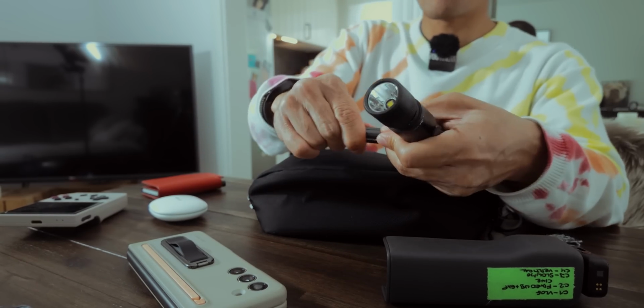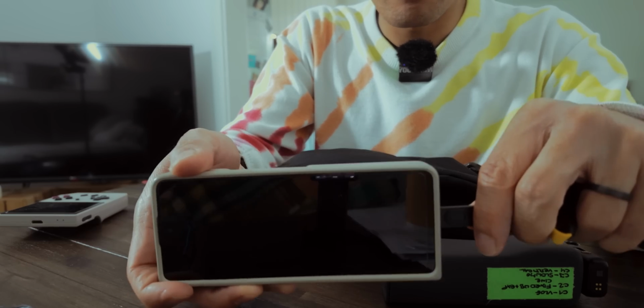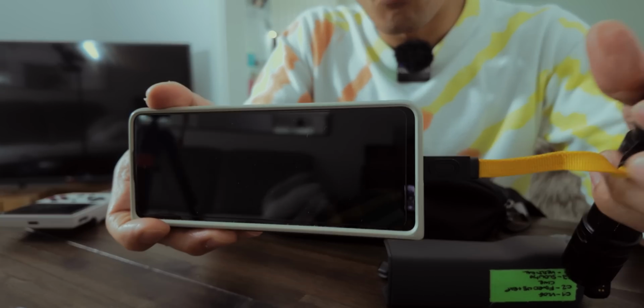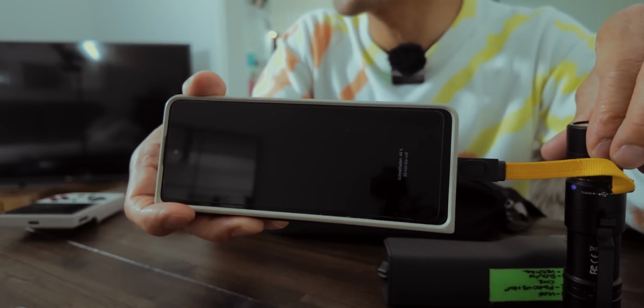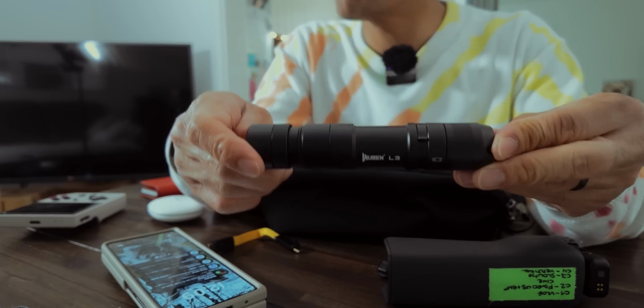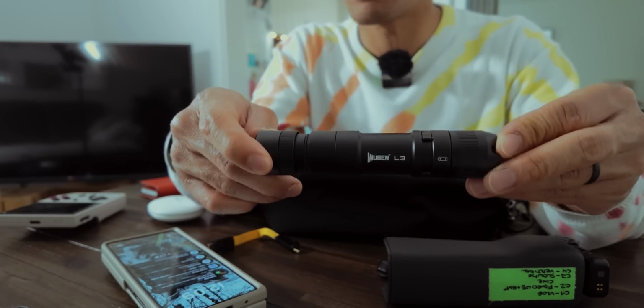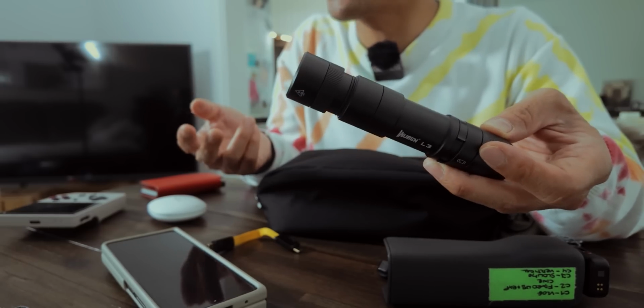Let me do this real quick. So attach the cable here, then you attach this, wait a couple of seconds, and then you see that charging starts. That is so cool. And the reason why I really applaud Wuben for finally incorporating something like this. I was always kind of wondering, why is no one making these flashlights dual purpose? And now they have done this.